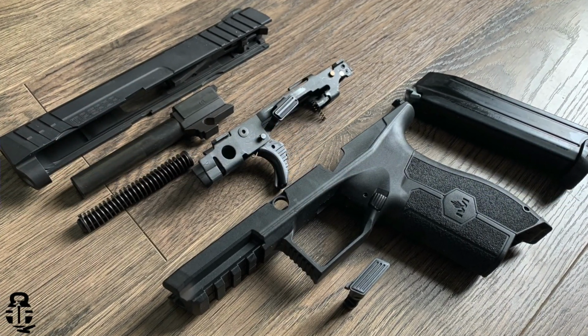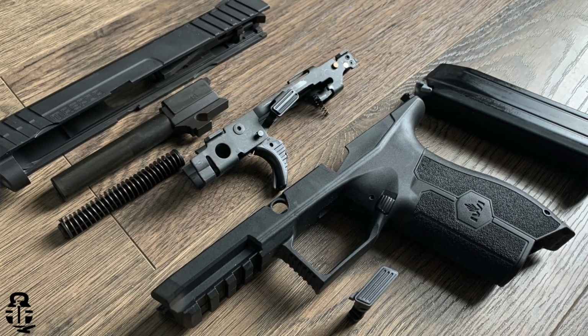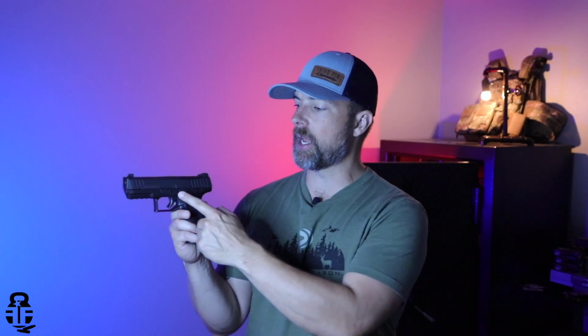Number 1 is it's going to have a modular trigger pack, very similar to that of a P320, which I thought was really cool. It's also going to be fully ambidextrous, so the slide stop, slide release, slide catch, whatever you want to call it, because ultimately nobody cares, is going to be ambidextrous, and you're going to be able to eject the magazine from either side as well. It's also going to come optics ready, and that's something that is huge for a pistol coming in under $500, to have something already pre-cut for a red dot.